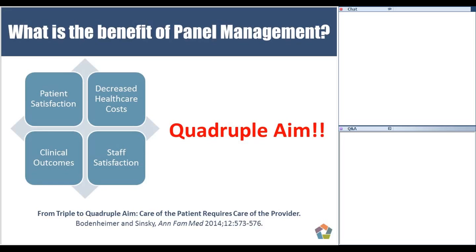And looking at decreasing our healthcare costs, we know that when our patients are followed and monitored and their gaps are being closed, they're getting the necessary screenings, overall that is going to decrease our healthcare costs because they're getting those things done when they need to get them done. We're identifying those things of concern and we're able to hopefully follow it and track it and do something about it before it becomes a real problem.